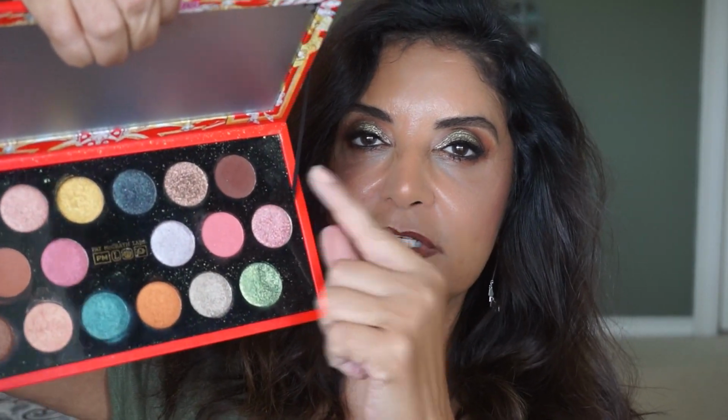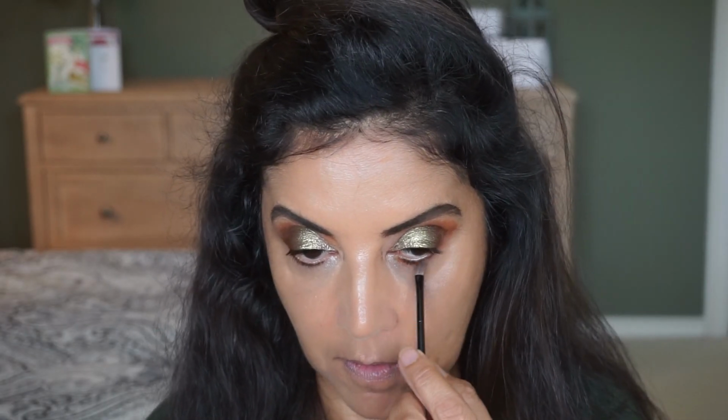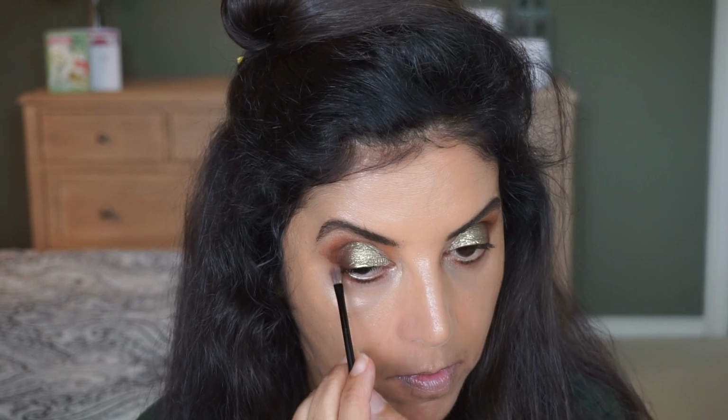Alright, I'm back, and what do you think? Now what I put underneath my eyes are the two matte shades that I use in my crease, which is Sunrose Amber and Nocturne. I place Sunrose Amber all the way underneath my eyes and Nocturne just in the outer corner. But this is a beautiful look. I like it, and I walked outside and my husband said, wow, I like the green.